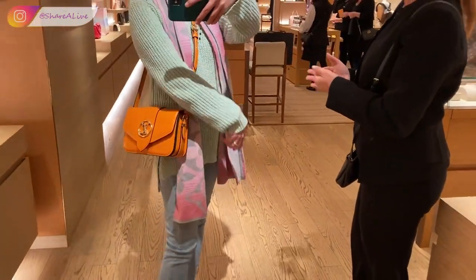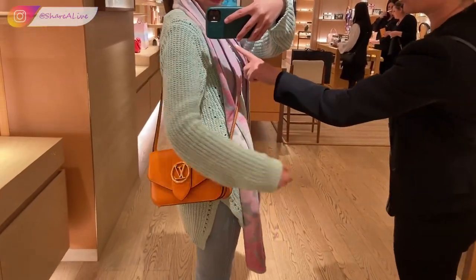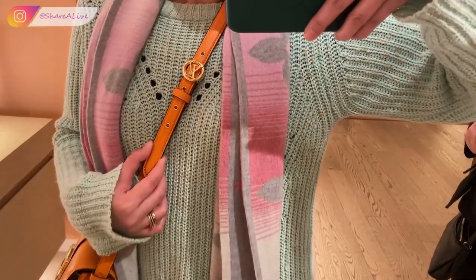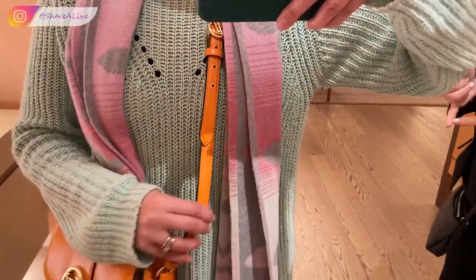It's not a black bag, right? But this, it really pops. And look at the detail that's just in front here. It's just really thought out beautifully. That's true. It's got really good compartments.